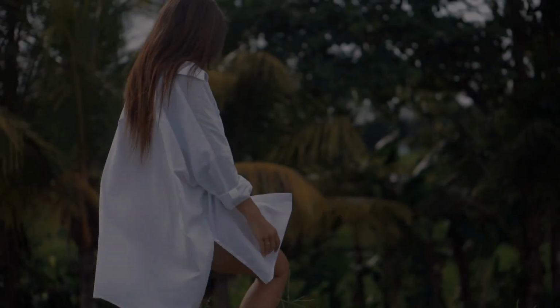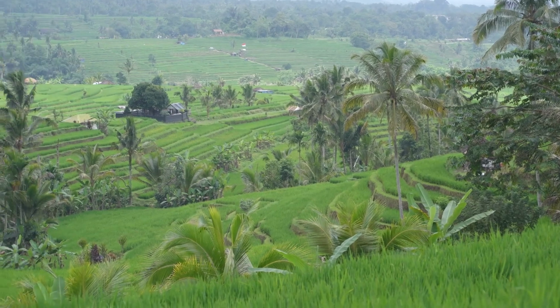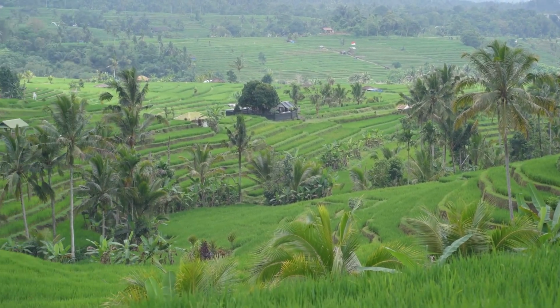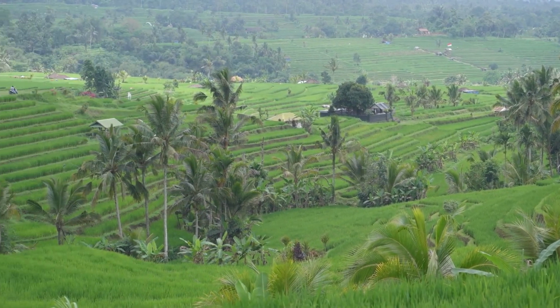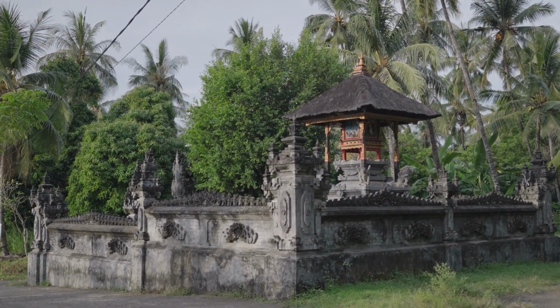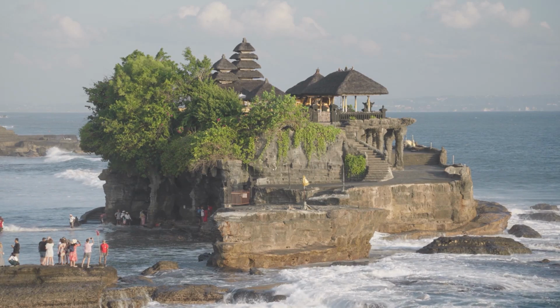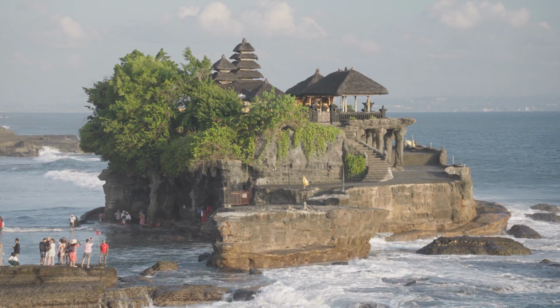Practical tips and making it all work. Here's how to see the best of Bali in one day. Avoid the common mistakes that waste precious time, and ensure you get back to your ship relaxed and inspired. Bali can be overwhelming with so many options, but with smart planning, you can have an incredible day that gives you a real taste of this magical island.